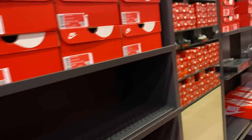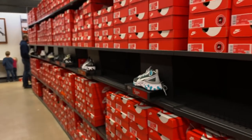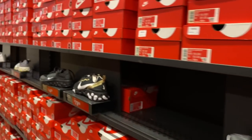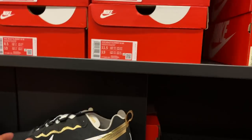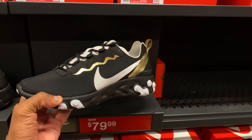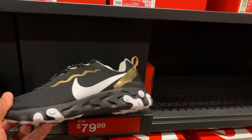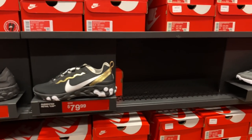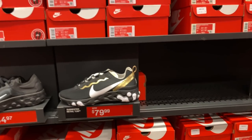All right, man, I already combed through that whole wall. We about to walk through and look at these elements. I'm not really gonna stop because you see one element, you see them all. Now, this is a unique color. I haven't seen this element in the stores in a minute, or ever. Actually, I'll say ever. These are the 55 SEs. They're going for 70. This is not a bad colorway. I like that gold, white, and black. Multiple sizes. $80? Yo, that's dope.